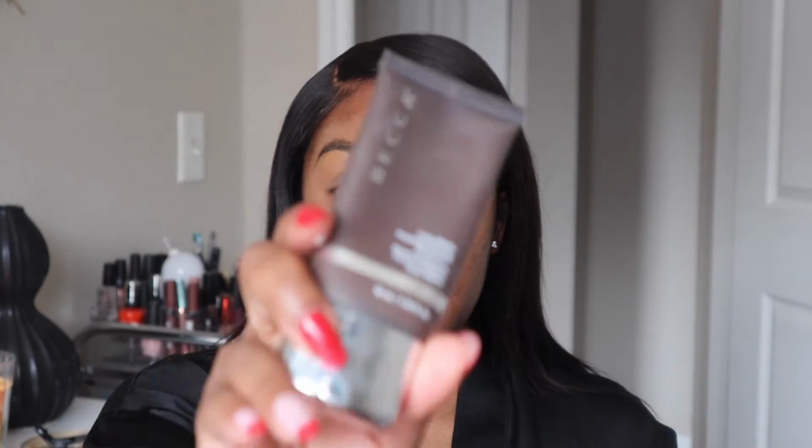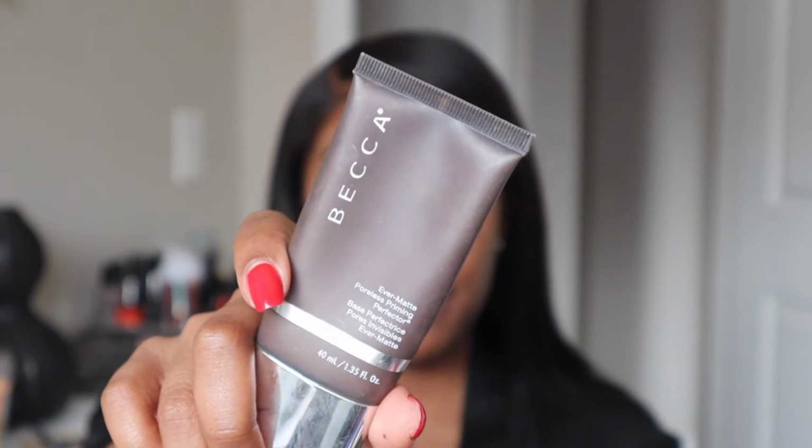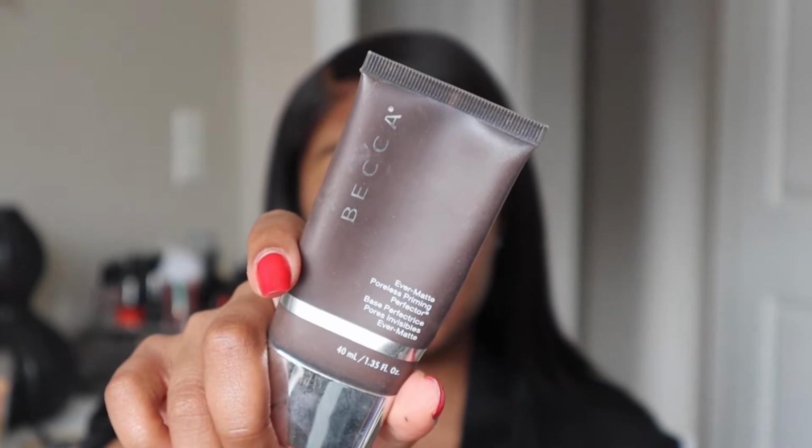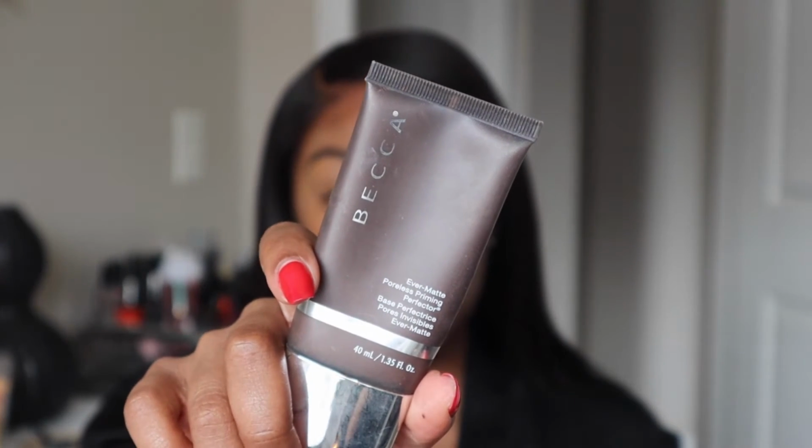And then an OG primer that I like to go in with is this Becca Evermatte Poreless primer. While I am talking about these products, you'll see me apply them as well. And then up close, this is what this looks like. Like I said, you don't have to wear these, but I'm oily, and so this really helps my makeup stay on for a really long time. Alrighty, so let's go ahead and apply.